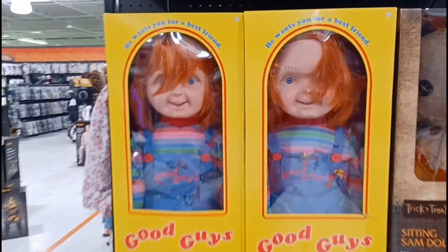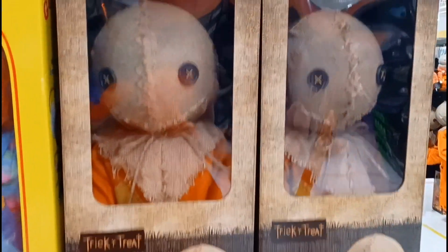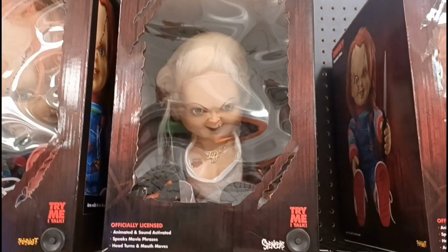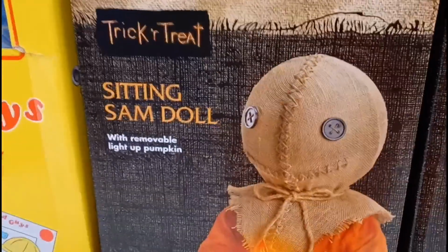Already recorded everything. Now, I'm used to seeing the Chucky guy here. I have seen Annabelle, but I have not seen the Sam, or these, at any location. I had no time to look at the one at the flagship store because of how crazy it was going. But I like that one. That really looks like Sam. It comes with the flaming pumpkin too, with removable light-up pumpkin. Awesome.